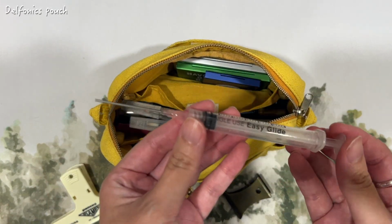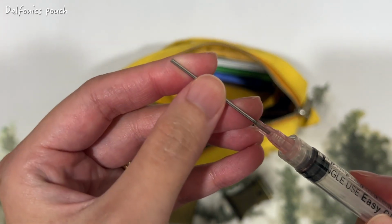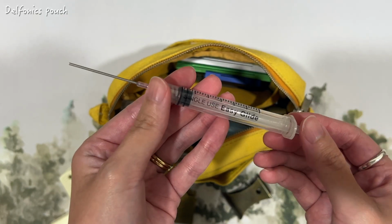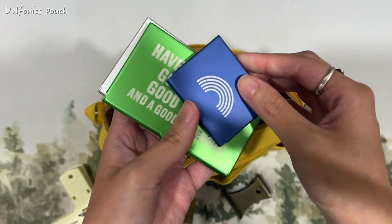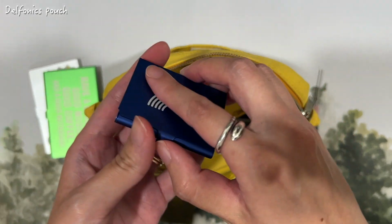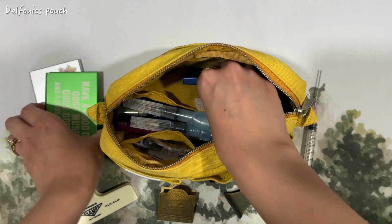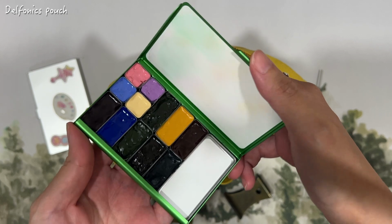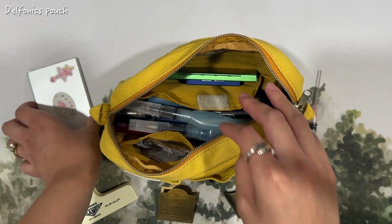And then the bigger pouch has a blunt-tipped syringe, and this is what I use to play with fountain pen inks, usually just to fill my pens or to clean my pens. I also have my 3 different art toolkit palettes in here. I really enjoy these. This small demi palette is the most recent one to my collection, and this is the Rain Glow palette. And then this is the collaboration with Traveler's Company, which I filled with some watercolors that my friends generously let me fill it with.